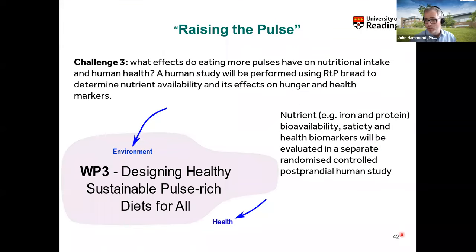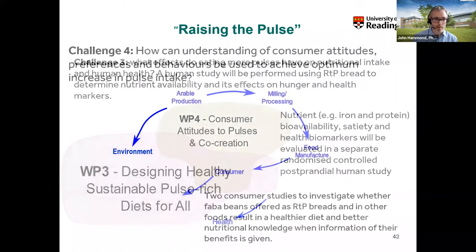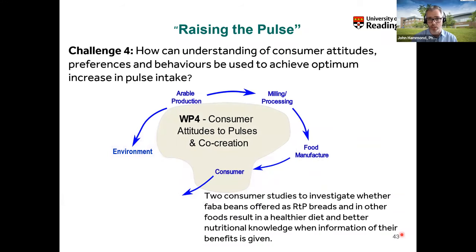So once we've got our products, we'll be putting them through structured human trials, looking at the nutrient availability within them, particularly iron and protein for humans. And that will be matched with more consumer attitude studies. We'll be working with our students on campus, where we'll be introducing these breads and other faba bean based products into the canteens and food outlets on campus alongside the traditional products, and looking at willingness to purchase and willingness to pay for those products in a real outlet setting.